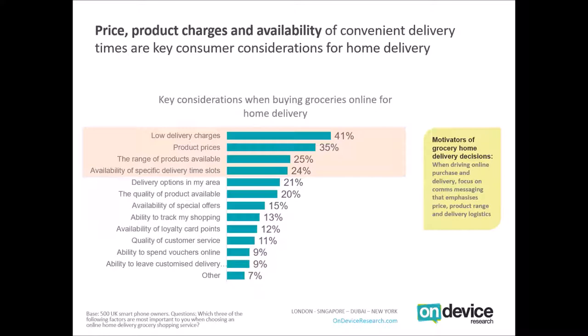important. I think it's worth retailers considering, if they're devoting all their development or app developing into the lower end of this chart, ability to spend vouchers, customized delivery slots, ability to track my shopping, perhaps they should consider refocusing their efforts on the upper end of this chart. Notwithstanding the fact that people will always search for lower prices in this sector.